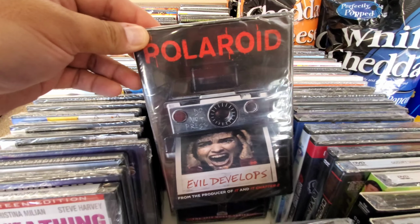The Wildling right here. This one's a really, really good movie. Bel Powley. Here's a double feature right here, Bodyguard and Bodyguard 2. Let me know if you guys have seen that one. That's also a DVD. Officer Down is one I'm definitely going to check out. A lot of people told me to pick this one up in the comments of my last video, so I'm going to check that one out in a second.